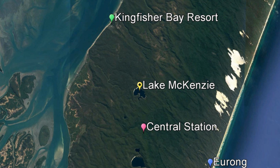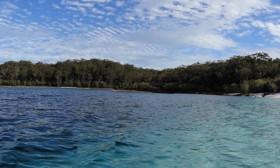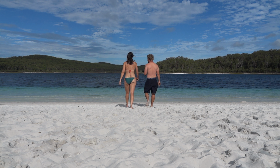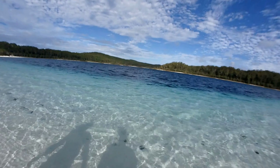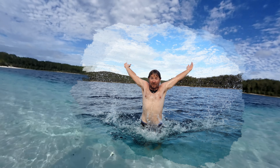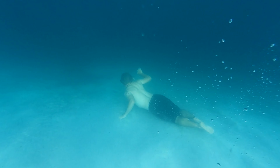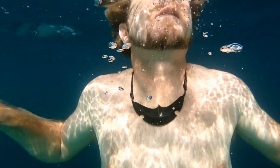Our last stop was Lake McKenzie, which was the most visited natural site on the island. It is a perched lake, as it contains only rainwater and does not flow into the ocean. Silica sand acts as a filter, purifying the water and giving it a crystal clear color. Although it can support very little life, the lake shines brilliant turquoise blue in the sun.